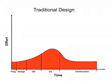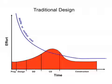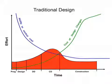What else takes place when we work this way? Our ability to easily change design is very great at the very beginning. For example, we can make the building twice as large or half as large in a few minutes. However, as more of the design is documented, change becomes more difficult. By late construction documents, our ability to easily change design is gone.